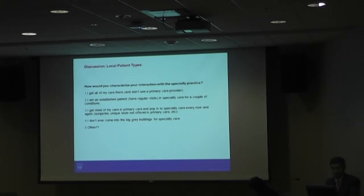All right. And then 3, I get most of my care in primary care and pop into specialty care every now and again. So we got 1, 2, 3, 4. We get all our stuff. 5, you get what? We get primary and all the specialists. I don't know what the difference is between that and 2 and 3. Maybe there's no difference. I'm still working on these. That should be combined. All right, so we combine those. Then, I don't ever come to the gray buildings.